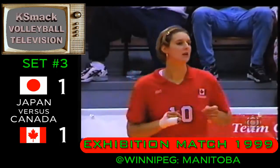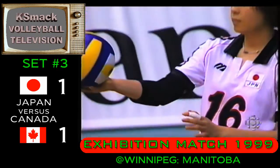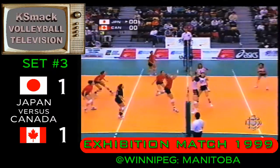We're about to start set number 3. Japan won the opener 25-14. Canada came roaring back to win the second one 25-20. Set number 3 is underway.